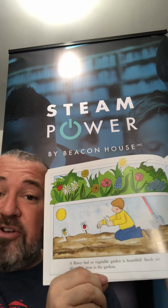A flower bed or a vegetable garden is beautiful. Seeds are planted to grow in the gardens. So are you planting a vegetable or flower garden? The seeds come in small envelopes or boxes. Directions explain how to plant the seeds and care for them. So on the seed package, it will tell you how to grow the plant and how to take care of it.